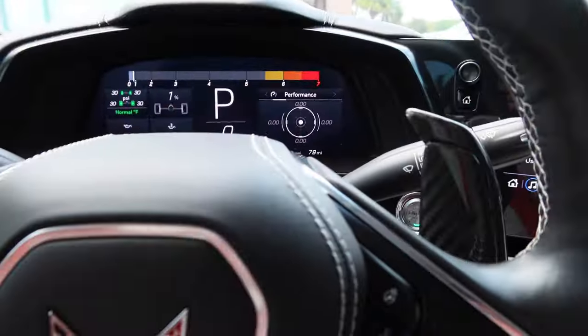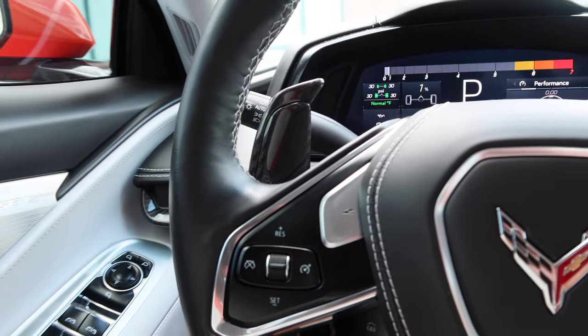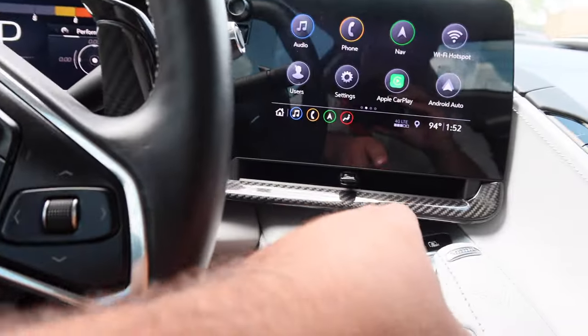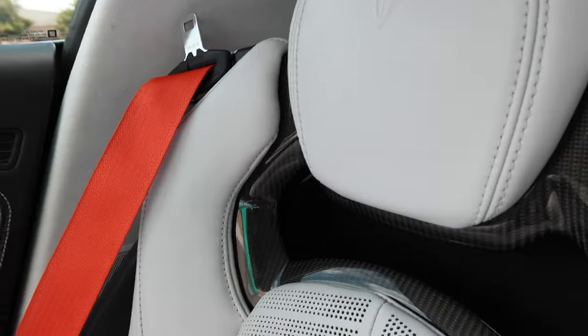Now, as far as power adds, what I've done, like I showed you guys a minute ago, I added in the carbon fiber paddle shifters here, which have been really nice. I love them. You can't even tell the difference. And then, like I showed you guys earlier, these carbon fiber trim pieces, which match really nicely with the seat. So that's been really great. And now the next bit that I'm going to be working on is power.